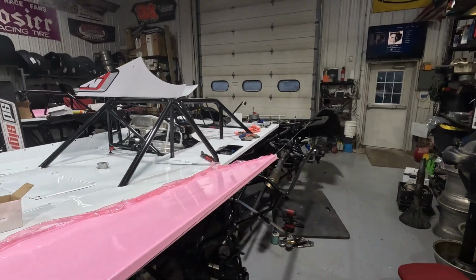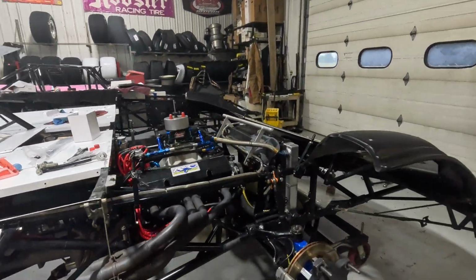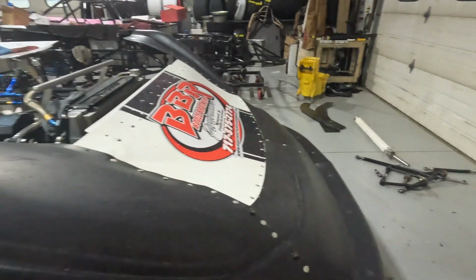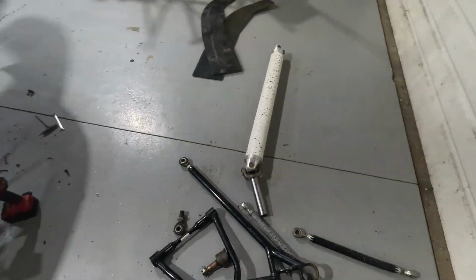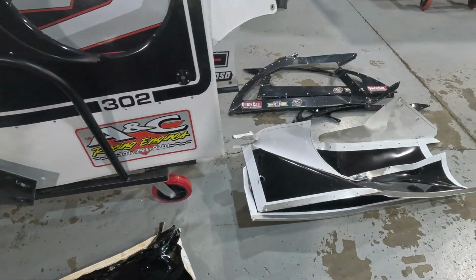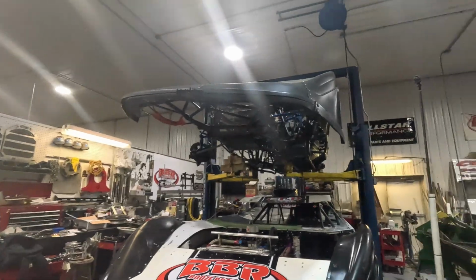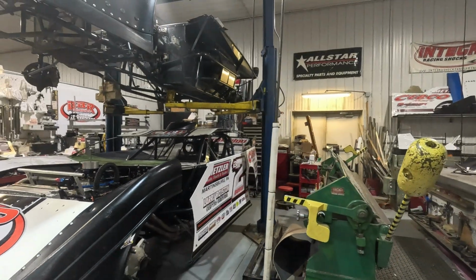We thought maybe the frame might be bent, but it seemed like the right front suspension and the right rear axle tube absorbed most of the impact. So we just had to replace a few of those parts, and a lot of cosmetic damage that we're still working on. But other than that, seemed okay. So the past few days we've been working on that. I also got this car maintenanced and ready to go.